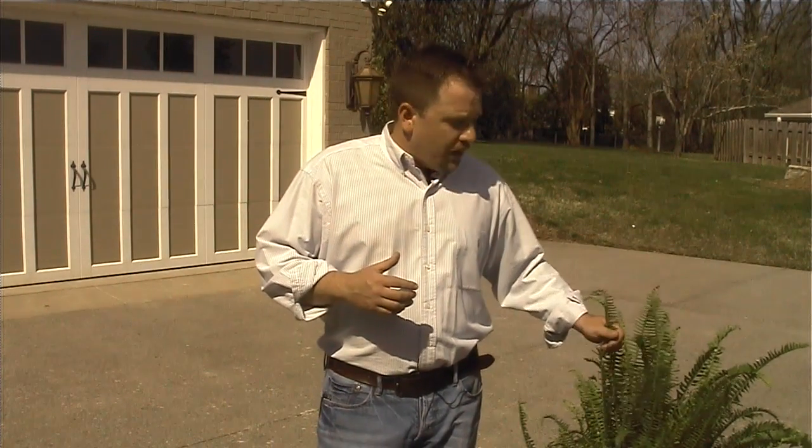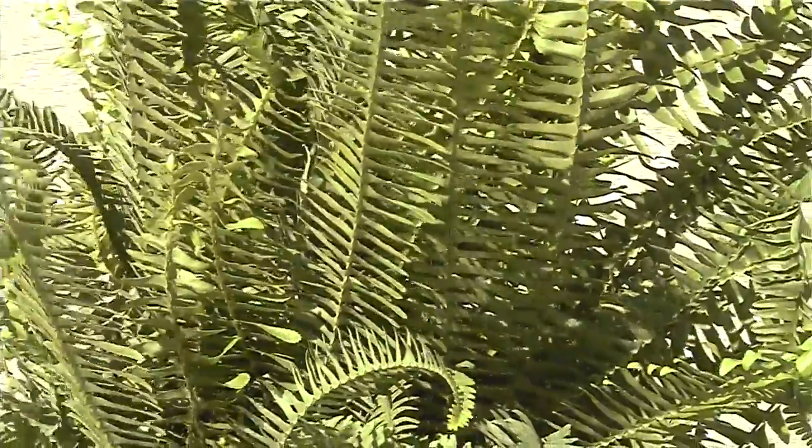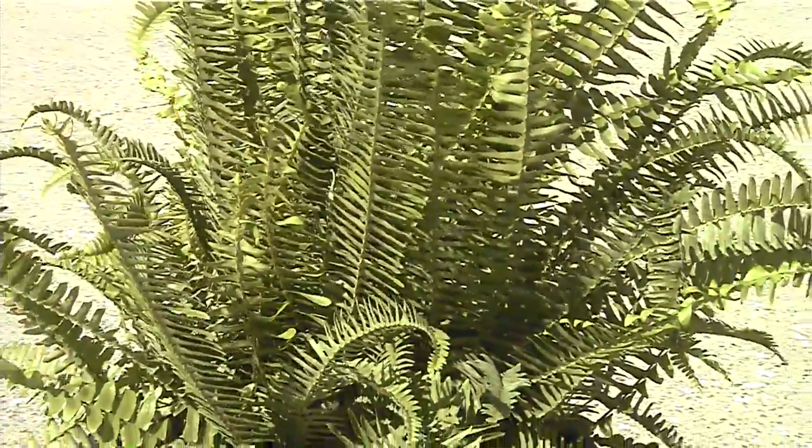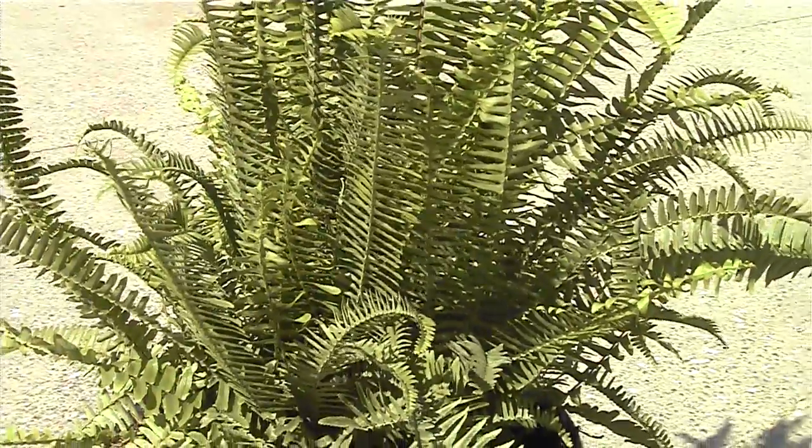We got a fern over here. This fern will do great in a pot, full sun, hit it hard, doesn't need a whole lot of water, does a great job with it.